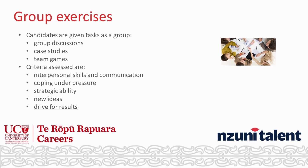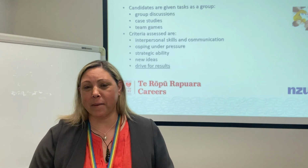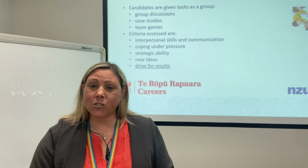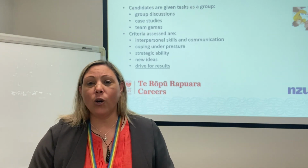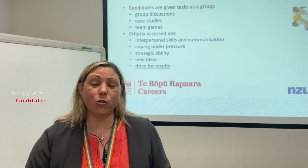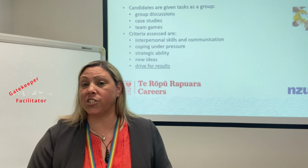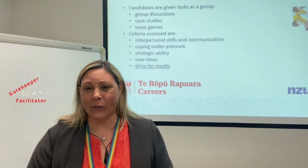A lot of people think that when they do a group activity, they have to take charge of the group to show that they can be a leader. But there are lots of different roles that you could take on within the group to help you shine. It might be as the leader, if that's your personality, or it might be that you're the person that encourages the quieter people to share their ideas so that everybody's heard.